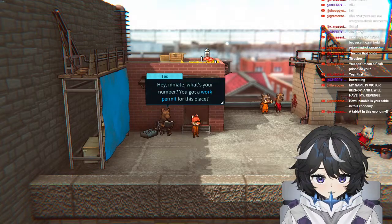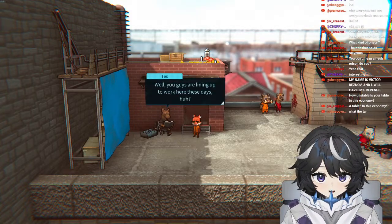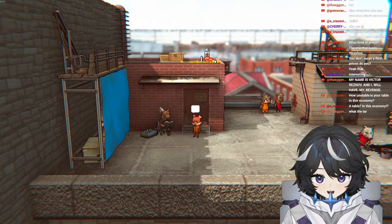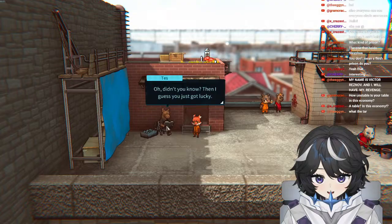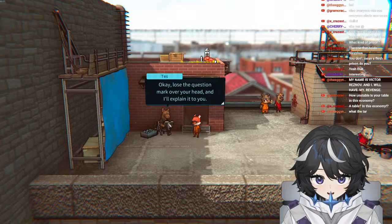Hey inmate, what's your number? You got a work permit for this place? I'm 1220 Thomas. Yes, I have a work permit. Well, you guys are lining up to work here these days, huh? I guess a good thing can't stay hidden forever. A good thing? Didn't you know? Then I guess it's your lucky day. Lose the question mark over your head and I'll explain it to you.